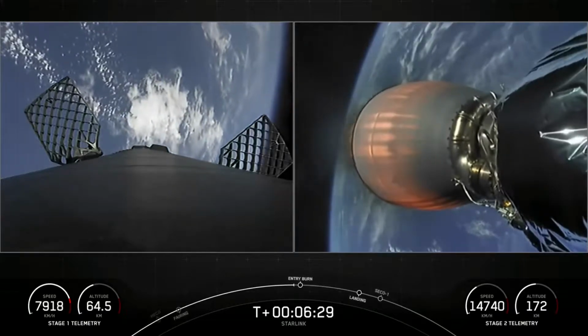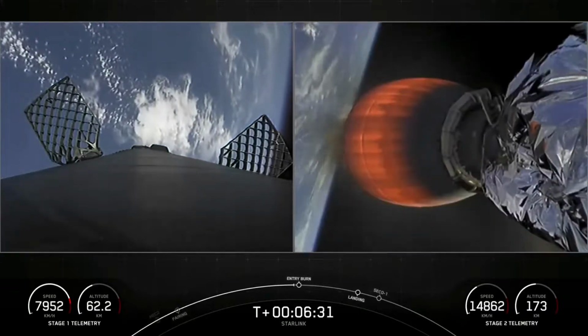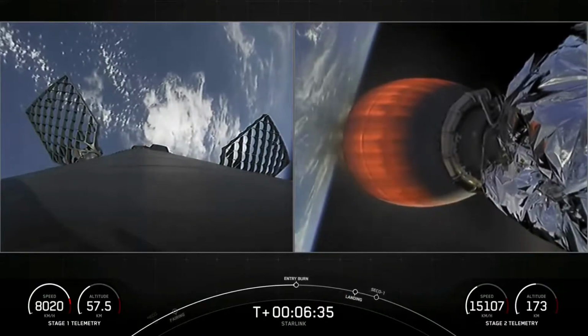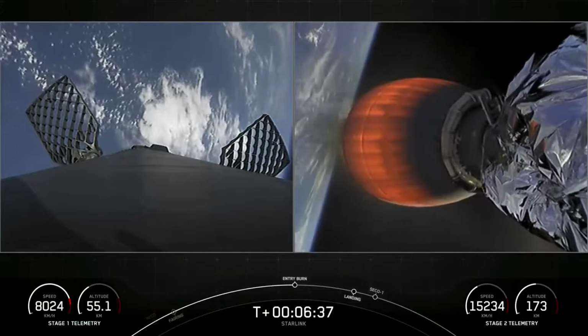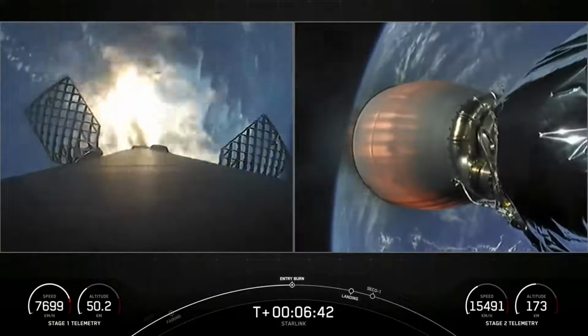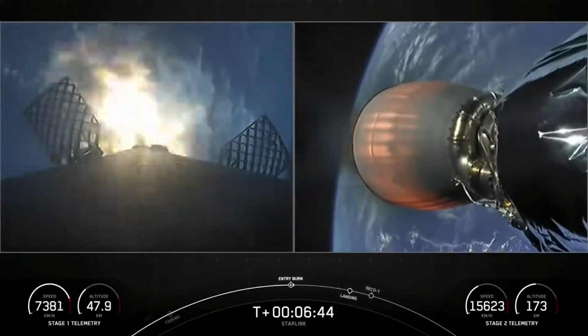Meanwhile, the Merlin vacuum is optimized for space. That's why it has that larger nozzle. Now, coming up here is entry burn. Keep an eye out on the left-hand side of your screen. Stage 1 entry burn startup. Stage 1 FTS is safe. This burn is expected to last about 20 seconds.